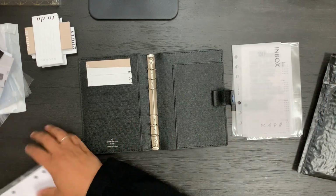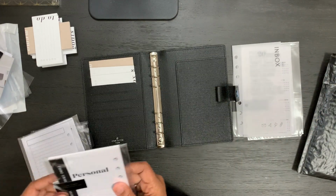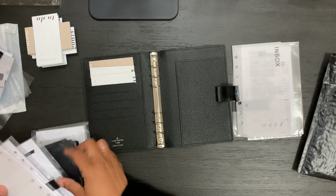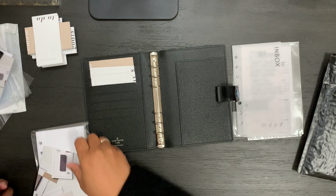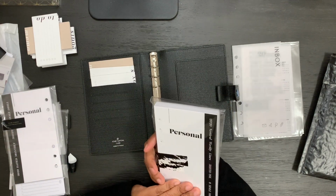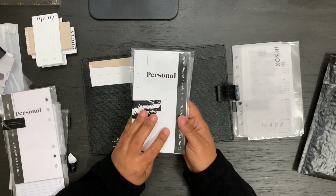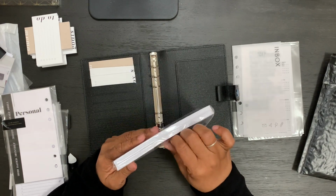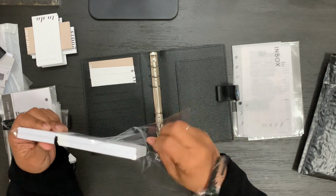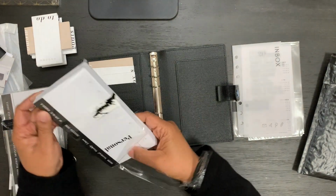And then I got some other stuff. I originally was going to do daily pages, but they didn't have any daily pages, and so they let me switch to the week on 2 pages instead.